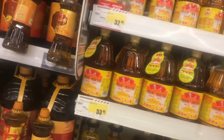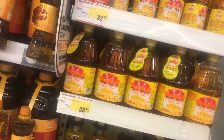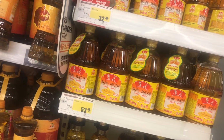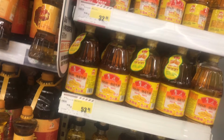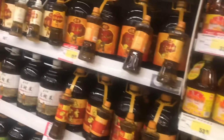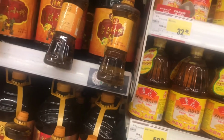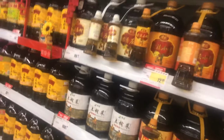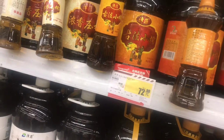We are at the stand. And this one here is 50 kwai is 2,500, and then 3 kwai is 150. So 2,650. Most of them are actually expensive. This 32 kwai. Oops! This is 72 yuan. This is expensive.